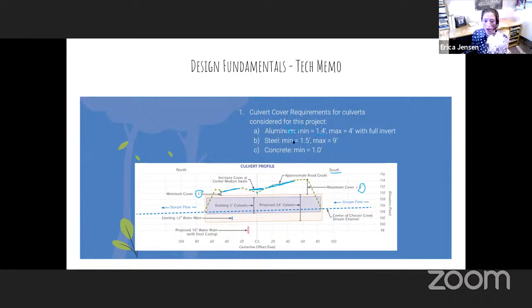Steel also needs more than 1.5 feet, so we can't do steel. Max is 9 feet, so we're covered there, but we can't do it because of the minimum, so steel's out. Concrete can handle a 1 foot minimum cover, so okay, we can look more at concrete. And the water line below was just something we considered in terms of access and maintenance for constructing. How deep did they have to go to construct it, just for construction time?